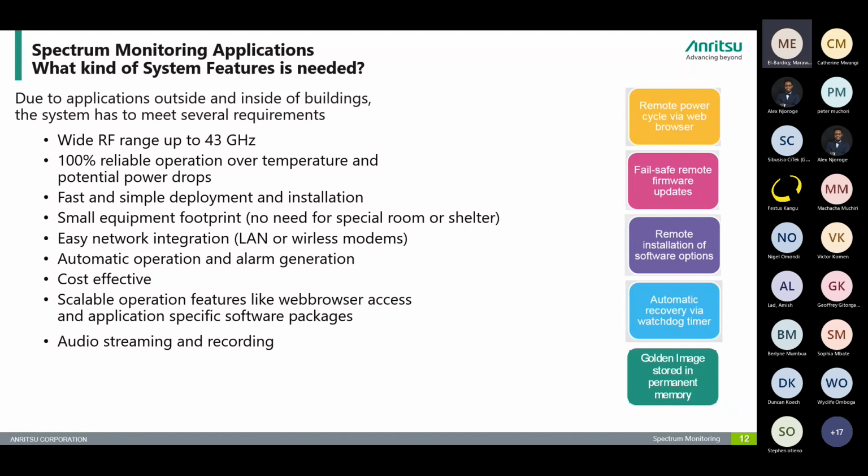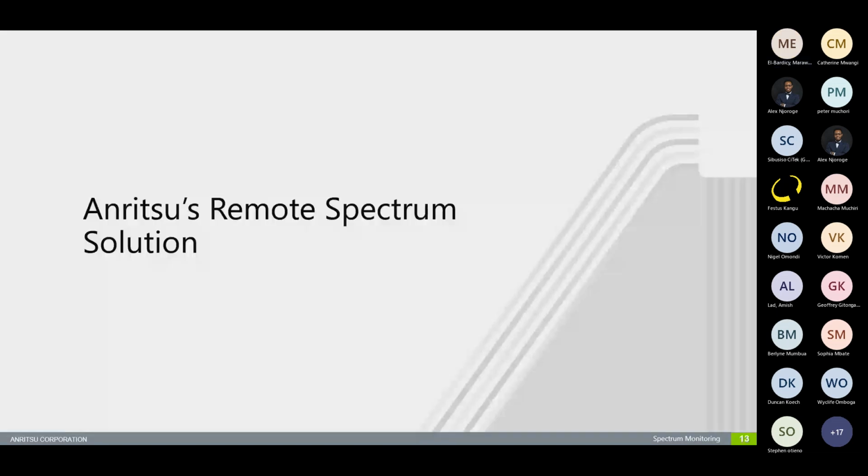So now that we know what the features are that are required, I would say these are the minimum or the most optimum features required to do spectrum monitoring. Now, I'm going to present to you the solutions that Anritsu provides in our remote spectrum solutions.